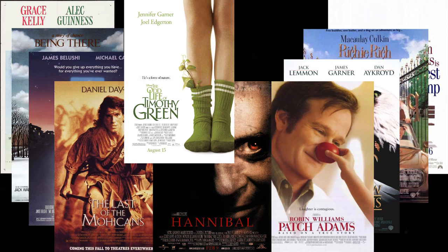Several celebrities have also graced these grounds, including business magnates Bill and Melinda Gates, former President Jimmy Carter, newsman Walter Cronkite, and actors Robin Williams, Tom Hanks, Robert Redford, and Anthony Hopkins.